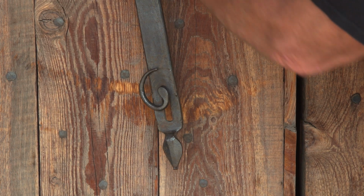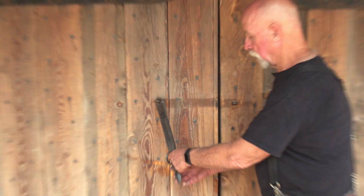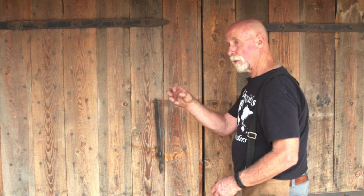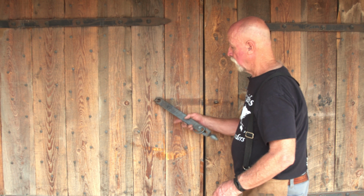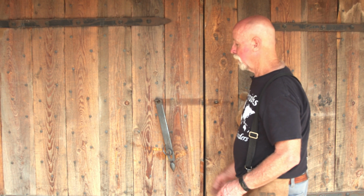This type is actually, you first do a slice into it, kind of like you would here, and then you pound it over the horn of the anvil to get it. It's just that you don't see that type of perfect symmetry on most of them. It's really hard to do.